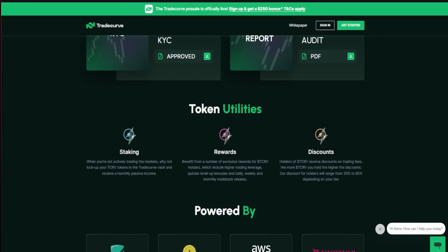Additionally, TCRV is significant in that it is a utility token that helps maintain the stability and liquidity of the Tradecurve platform. As more users utilize TCRV, its value is expected to appreciate, creating a positive feedback loop for the ecosystem and its users. Now, let's talk about the pre-sale.